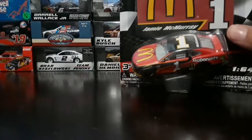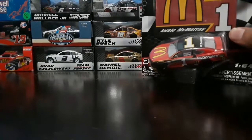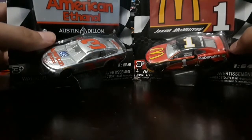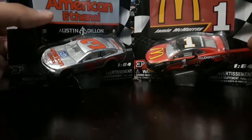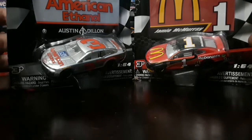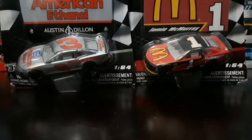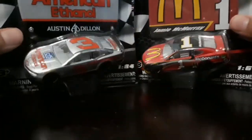It's the Jamie McMurray McDonald's diecast from the 2018 Wave 7, and Austin Dillon's Dale Earnhardt Sr. 1995 or '96, I believe, the silver car from 2019 Wave 2. Both of these cars are really good. I know they're covering up the screen and the other diecast in the background, but they're both really good. What can go wrong with these two diecasts?